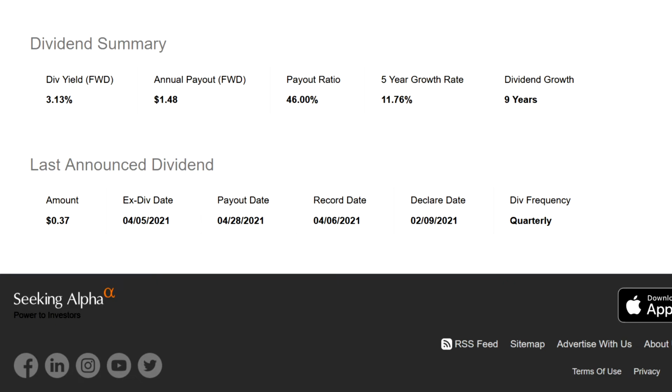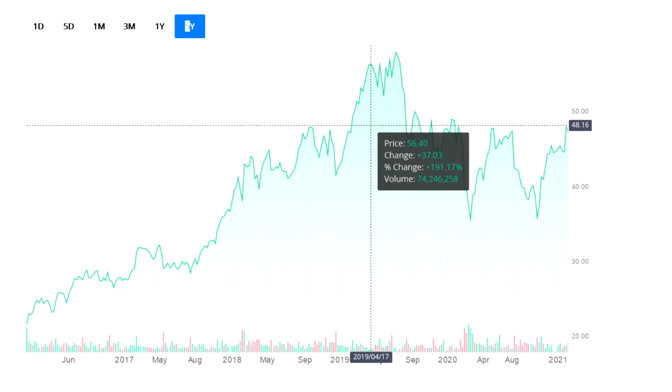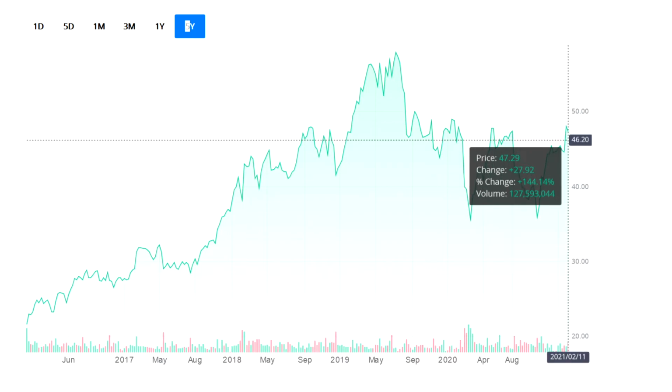Next in line is company CSCO, ticker CSCO. Their dividend yield is 3.13%. They have a 46% payout ratio. Their 5-year growth rate is 11.76 average per year. And they have increased their dividends for 9 years. They also pay a quarterly dividend. And over the past 5 years, it looks like CSCO is up 144%.